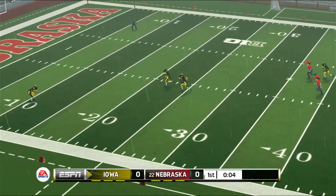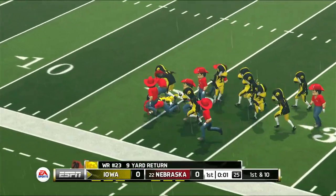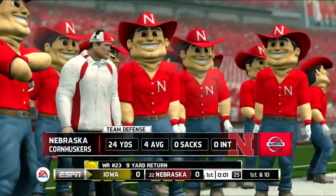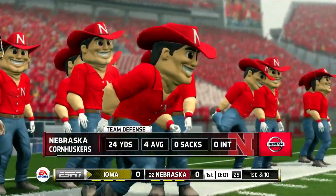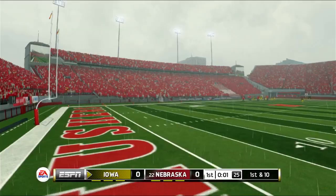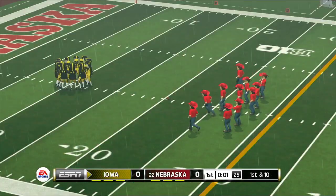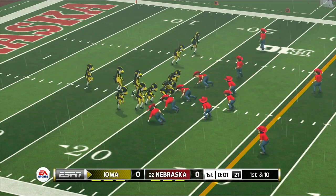Booming kick. He takes it at the 12. He makes it out to maybe the 20-yard line. The Cornhuskers really took care of business on defense that first time out, Herbie. One of the great traditions of college football is this defense and the way they play with such passion and enthusiasm in this environment. We're seeing that again today.